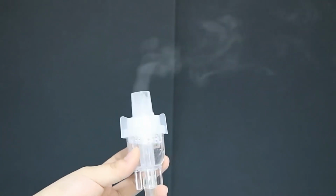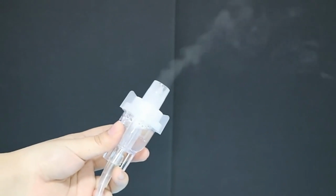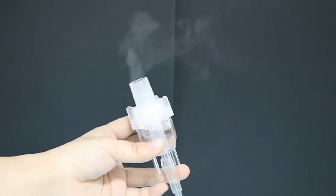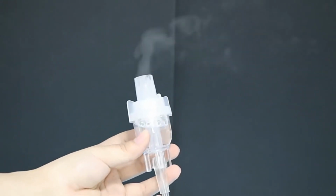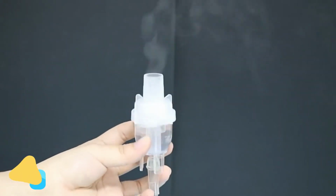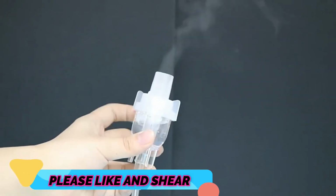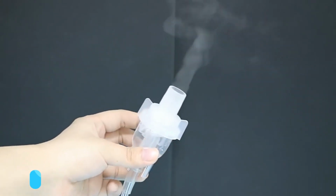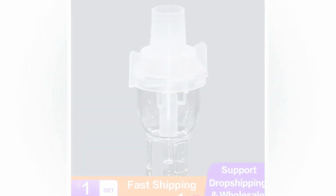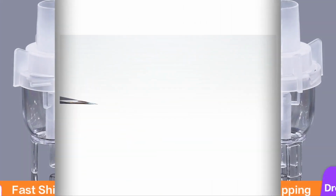You simply breathe normally into the mouthpiece or a mask. Nebulizers can be plug-in or battery-operated. A tabletop machine is a bit larger and needs to be plugged into an electrical outlet or car adapter. A battery-operated machine is smaller and more portable, making it a more convenient choice for use outside your home. Nebulizers come in three main types: jet, mesh, and ultrasonic. Each type works differently and has advantages and disadvantages.